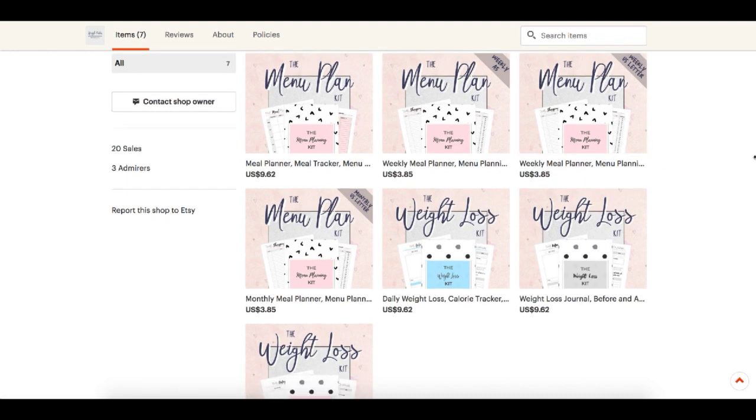So one of the things you can do if you have a brand new shop and you're trying to figure out what you should be doing is find some top sellers on Etsy and compare yourself to them to see what they're doing. So let's compare her to some top planner sellers so we can see what things she can adjust now to make sales more rapidly.